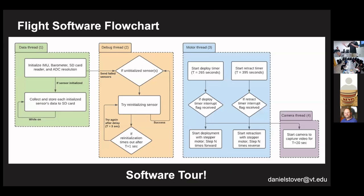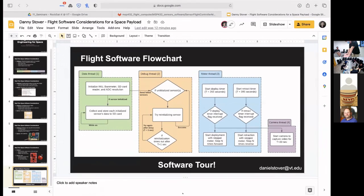So considering all those challenges, this is the design of the software that we came up with. There are 4 threads: a thread for data collection and storage, a thread for debugging any issues, a thread for the motor, and a thread for the camera. And instead of just talking about it, I wanted to quickly show what the software looks like right now. So I have a software tour.